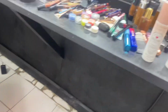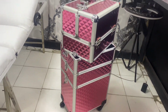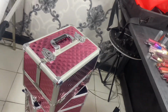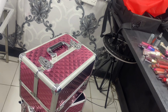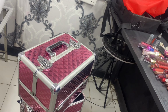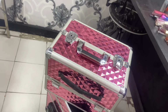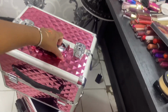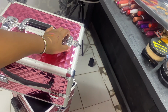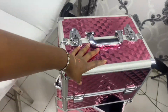Can you see? It's like the height of this thing, from down to here. It's a big case. It's a big one. It will fit everything. It was going for like 26 thousand there. But downtown, my friends, it was almost 18,000. So if you see something online, go downtown, you'll get it for almost half, or at least you'll save a good amount. Don't rush to buy things uptown.